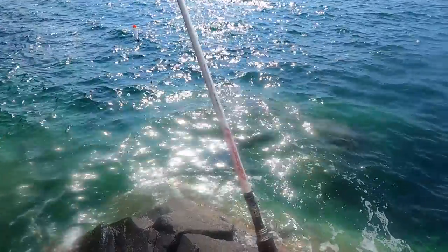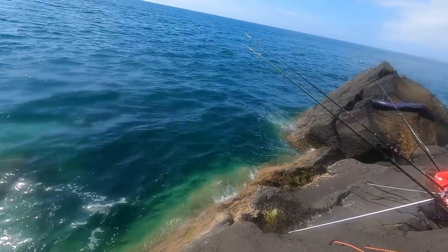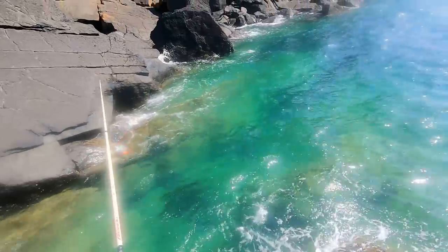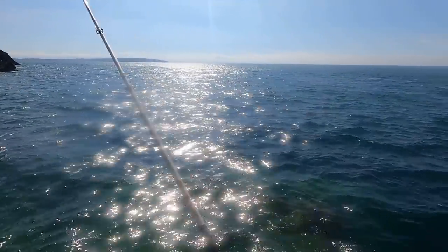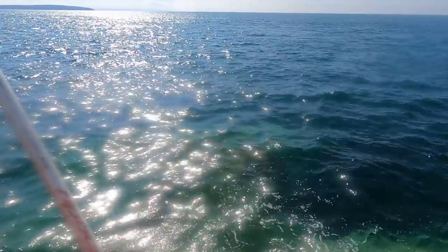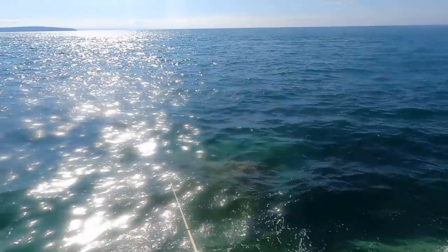So, to be honest, especially when you're doing this type of fishing, you've got your big rods out. You can quite enjoy what I tend to do, give them a good flick out over the top of the rough.